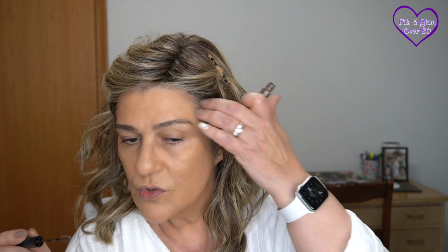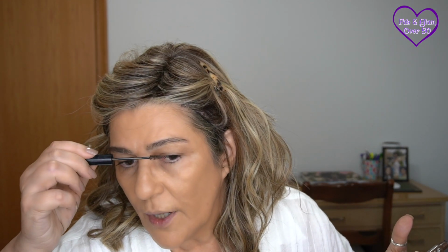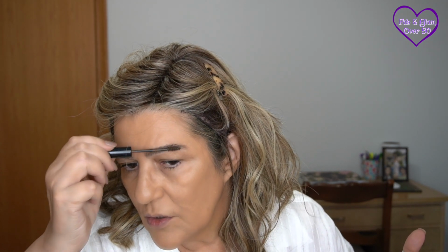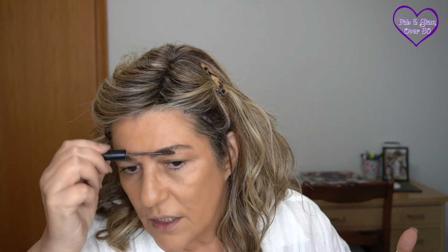This is not a new product. This is from Ulta. This is from NYX. It's the Tinted Brow Mascara. I've been using this for a while, and it has been working really, really well. Granted, I dye my brows, which I need to do. That dye that I use for my brows is the one I get on Amazon. Holy moly, I think I only do my brows every six weeks. It works really, really well.